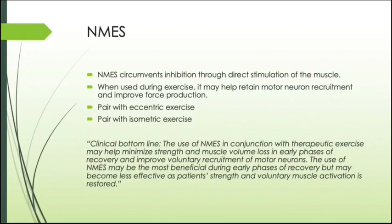The clinical bottom line, the use of NMES in conjunction with therapeutic exercise may help minimize strength and muscle volume loss in early phases of recovery and improve voluntary recruitment of motor neurons. The use of NMES may be the most beneficial during the early phases of recovery, but may become less effective as patients' strength and voluntary muscle activation is restored.